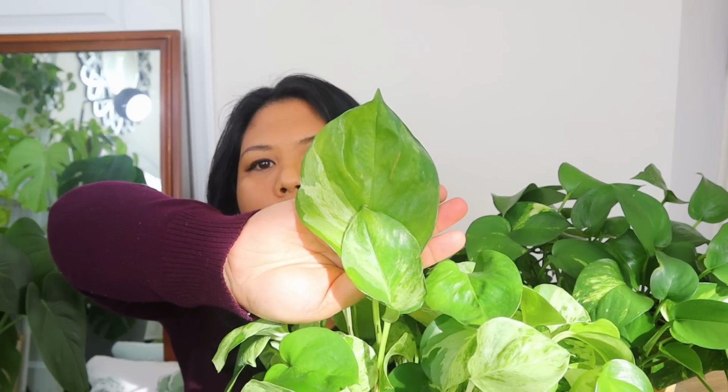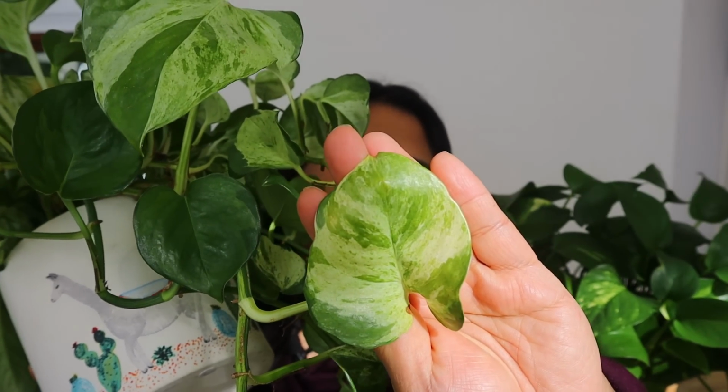But the main way to tell the difference between the mandula pothos and marble queen pothos is not through their variegation, which is like 90% similar, but through the shape of their leaves. For the most part, the mandula pothos leaf is wider and rounder compared to the marble queen pothos, and the variegation also follows the shape of the leaf.